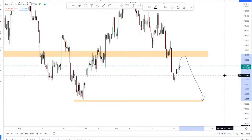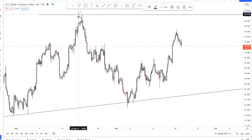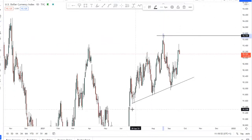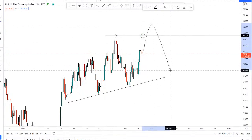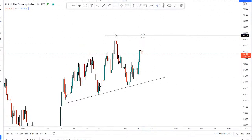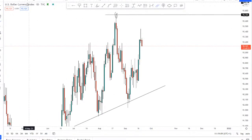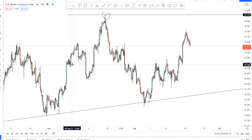I'm waiting for price to retrace down and go up, but I'm expecting DXY to push back into resistance up here, back into those highs, which is 93,700. We still came back and respected that trend line there, and I think we'll probably take out this high, or at least form a double top. Then after that we might see some downside. But for now, I still assume DXY is going to be heading to the upside. So that is my bias on DXY, and my bias on a lot of those USD pairs.